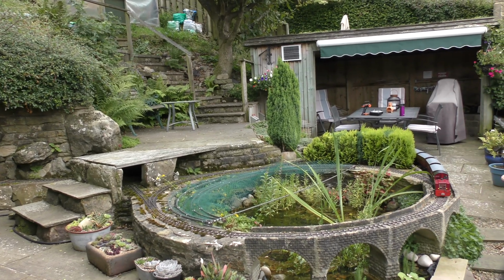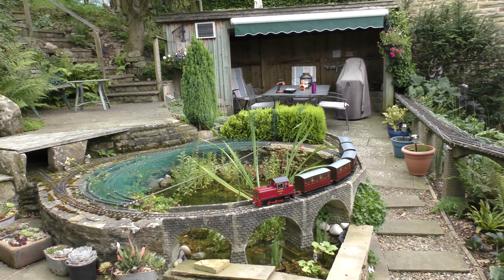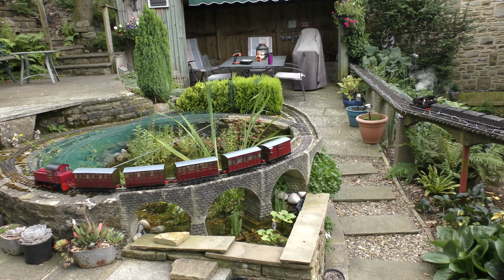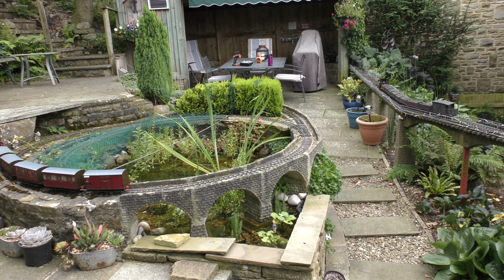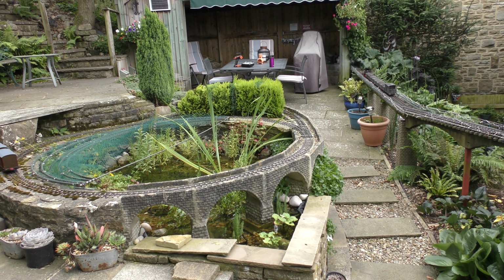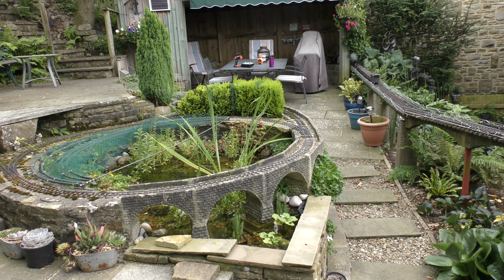I purchased Critic Castle, a battery-powered loco, to enable us to have a train running round that didn't need too much attention, so we could watch while having a barbecue. The track round the pond enables trains to run either direction.